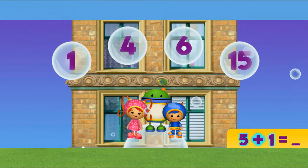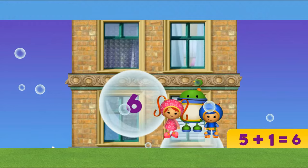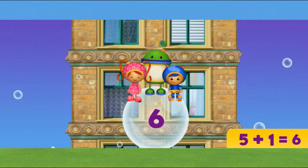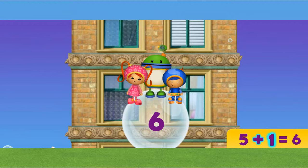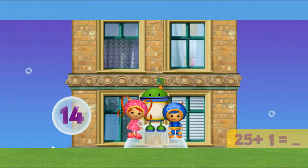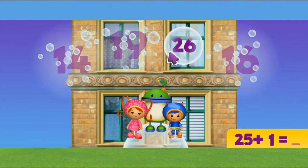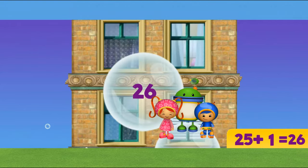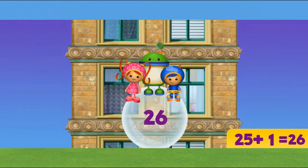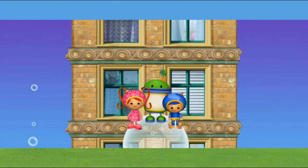5 plus 1 equals what? Click it! 5 plus 1 equals 6. Let's try some more. 25 plus 1 equals what? Click on it. You're good at this. 25 plus 1 equals 26. Let's try another one.